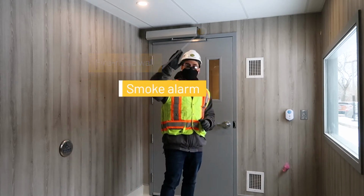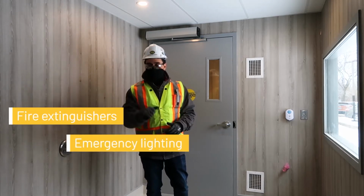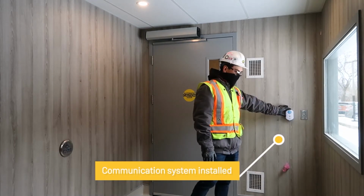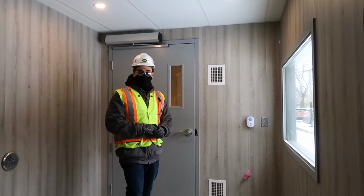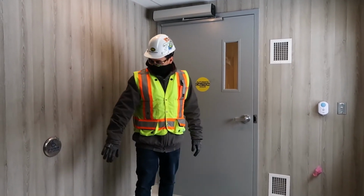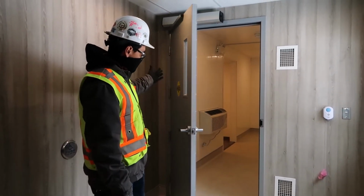We do have a local smoke alarm. We have a fire extinguisher and emergency lighting in case the power goes out. There's also a pod communication system that's installed so that they can communicate with folks in the personal care home. To move through the door, we have a 42-inch door, again, with automatic door operators, and it's as simple as pushing the button, and the resident can go back into the personal care home.